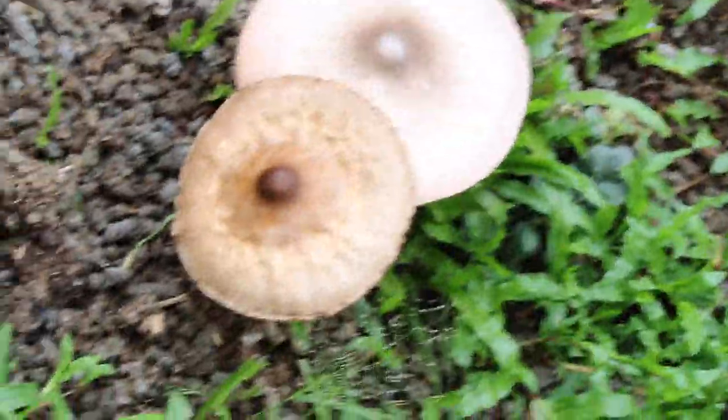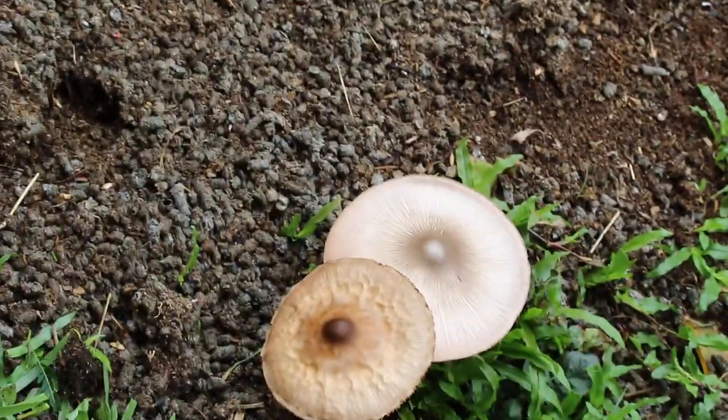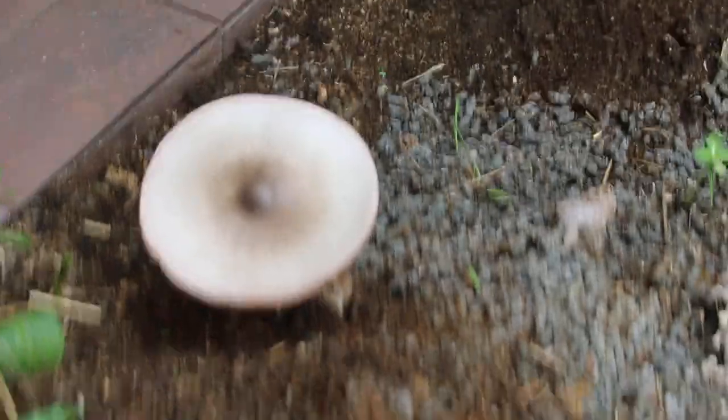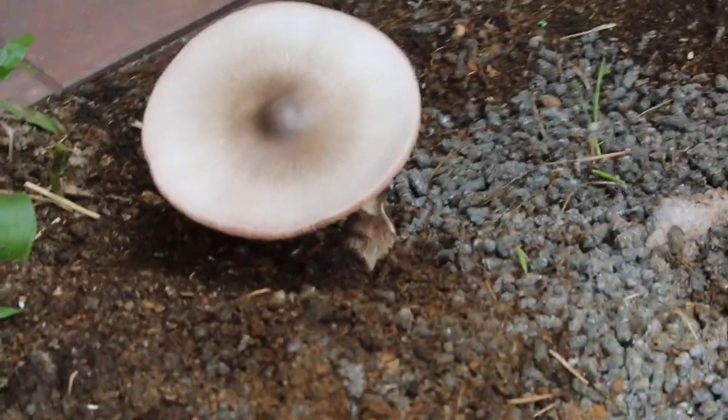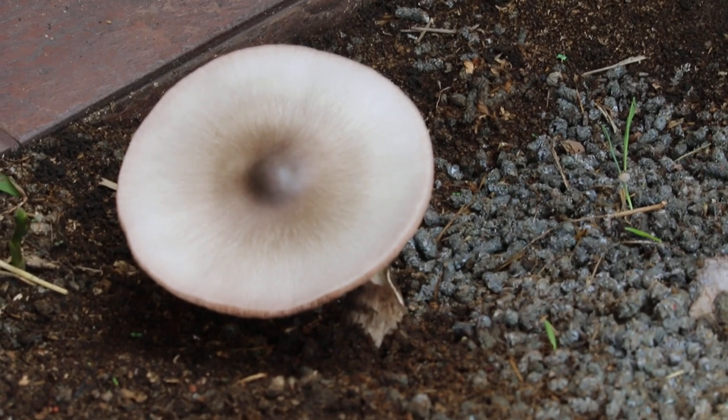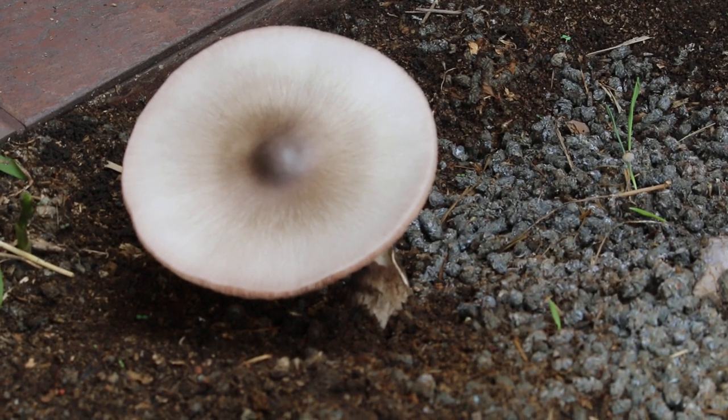And so I end this video by showcasing the big one, the flat top mushroom. Today, April 7, 2018, Singapore, 9:30 a.m.